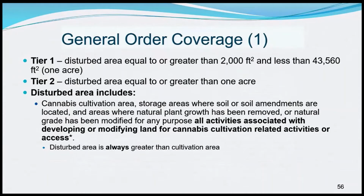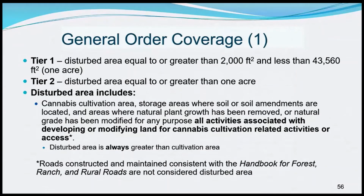And you'll see there's an asterisk on that access point in the disturbed area definition. So roads that are constructed and maintained consistent with the Handbook for Forest, Ranch, and Rural Roads, or the Roads Handbook as it is more commonly known, are not considered disturbed area. And this is included in our regulations because roads can be a large source of sediment discharge, both from chronic discharge or if there's a failure of something like a stream crossing, which can cause a catastrophic level of sediment to be released.